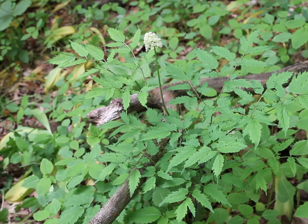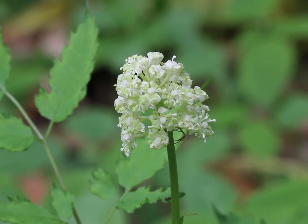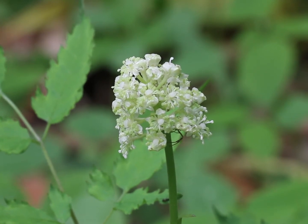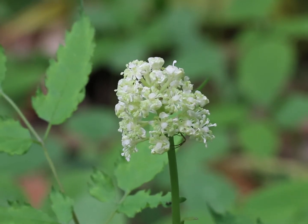Here we have white baneberry. The leaves are large, 2 to 3 times pinnately compound. The leaflets are whitish beneath, sharply cleft and toothed. Latin means elder, referring to the similar leaf. And here we have the white flowers of the white baneberry. The berries in the summer will be white with a black spot, also known as doll's eyes. Bane is poison, which means that this plant is entirely poisonous.